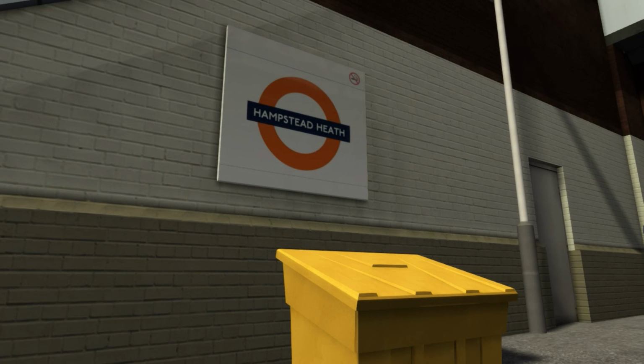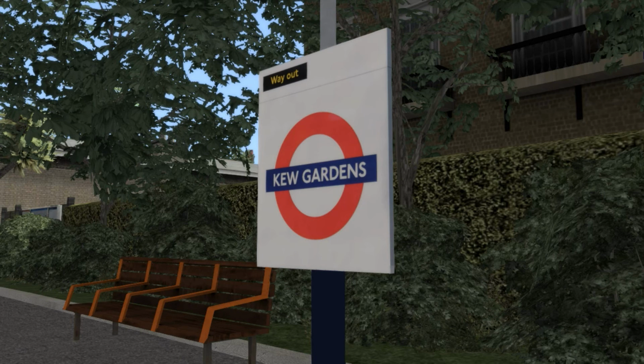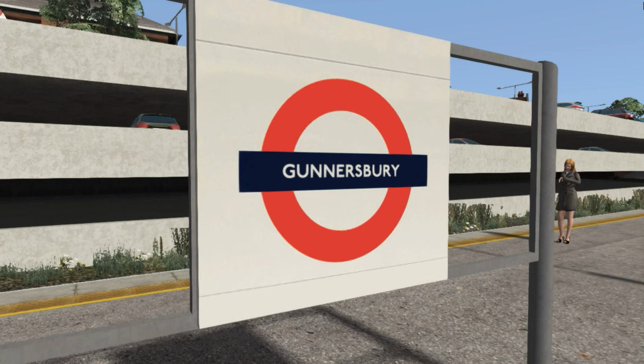NLL stations are all nicely detailed, and come with official signage, and although there is currently no rolling stock to represent the District Line, Kew Gardens and Gunnersbury both feature LUL roundels.